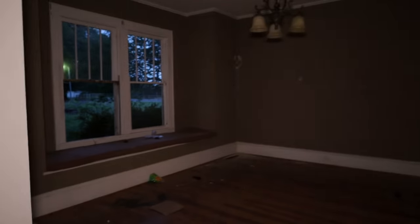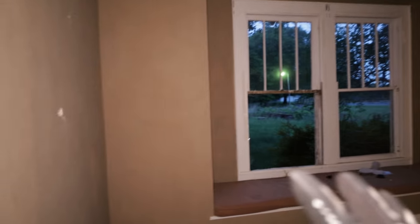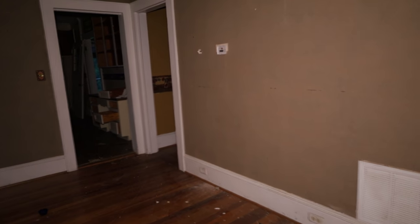Upstairs is where it feels really creepy. So excuse all the noise. Look at this, it's a beautiful old home. It's like a dining room area. Oh, I don't know if I showed this house over here or not. I don't know if you can see it, but way over there is another house.